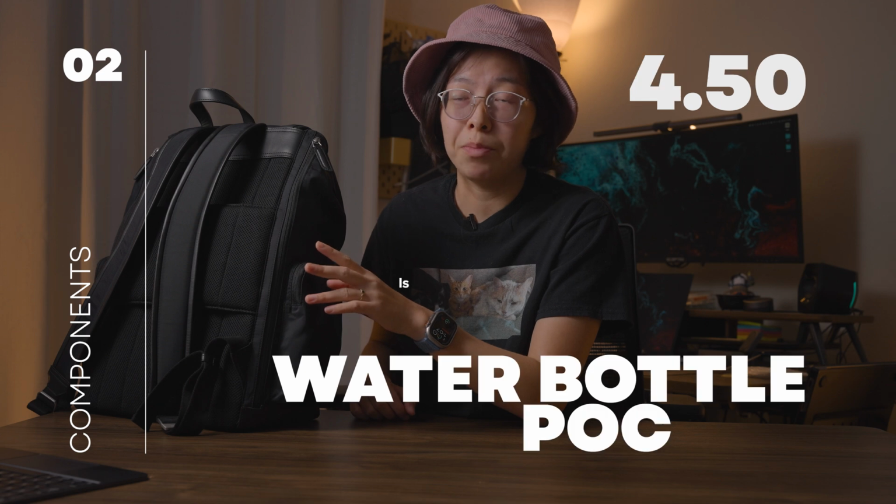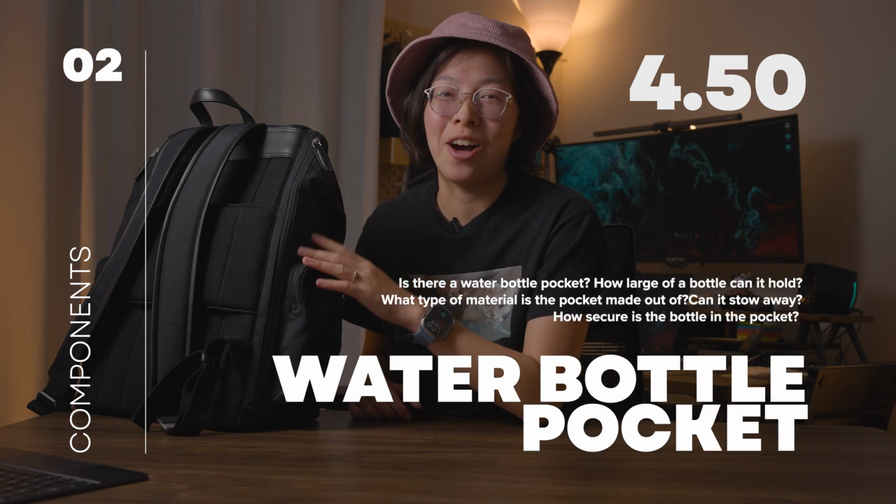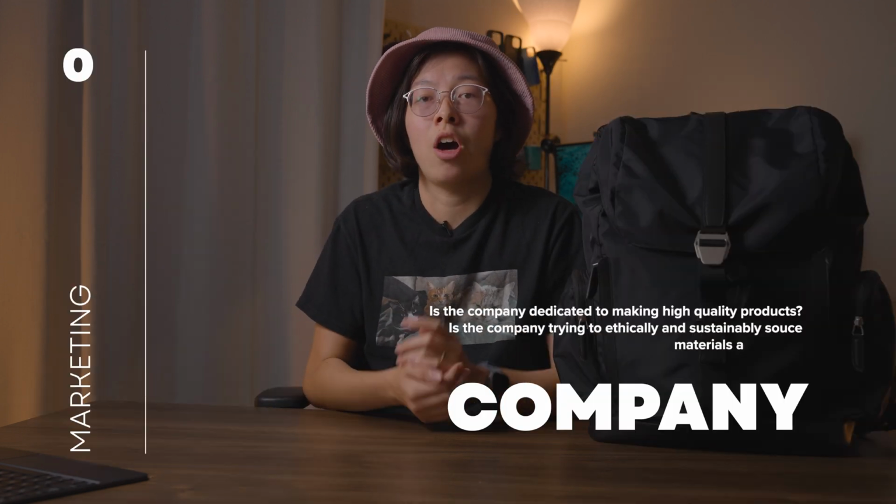Maybe this bag falls off my luggage or something, it rolls down the hill, whatever. I would just want to have that peace of mind knowing that, oh, this is locked and sealed from the other things in my bag, and I don't have to worry about water spilling onto all of my other stuff. With those 2 small updates, this could definitely be a god tier level water bottle pocket, but for now it's a 4.5. Really solid.